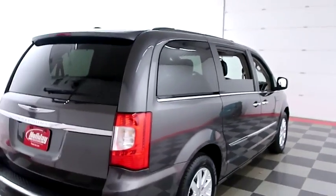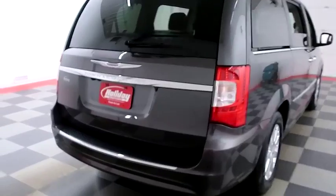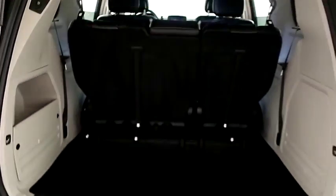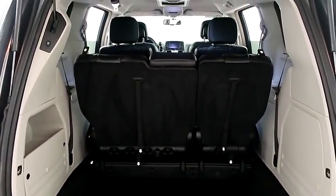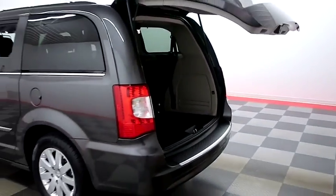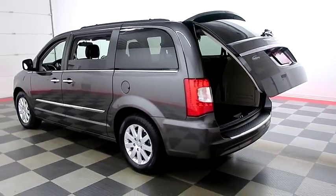One more look down the passenger side, then swinging around to the back end. We're going to take a look inside of the hatch. There is a 60-40 split on the back seats. Those are stow and go seats, so you can fold them flat into the floor to provide you with more room. Power assist lift gate, so it's simply the press of that button. Hatch folds itself down just like that.